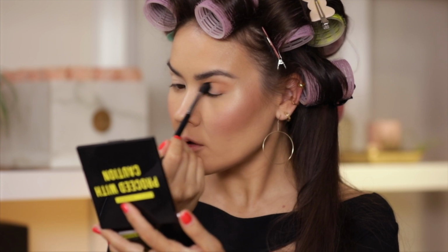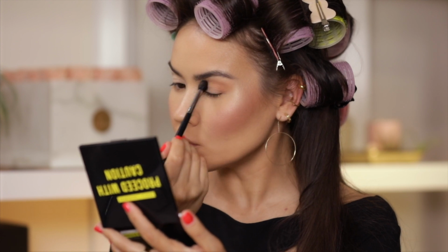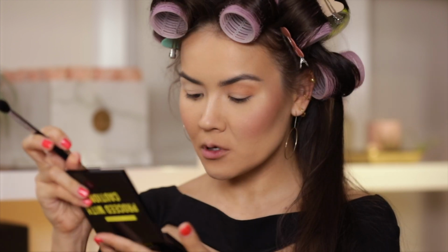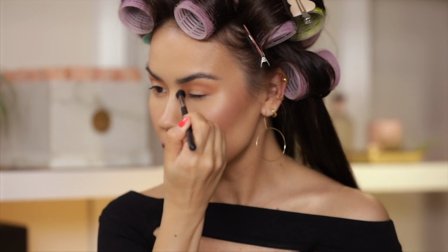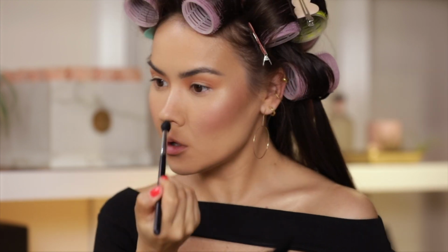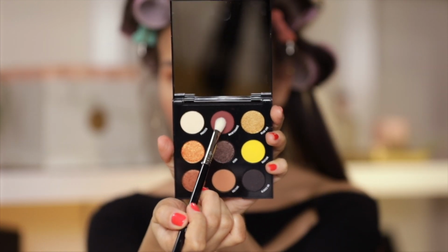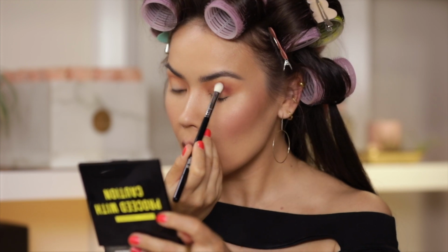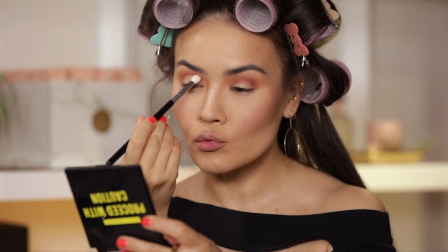Oh, what I love about this palette is that it's so lightweight. Doesn't even feel like I'm holding a mirror or a palette. Probably even do your makeup on the subway with this palette. I'm gonna add a pinch more of that color right here and just bring it down along the side of my nose. Next, I'm gonna take a smaller brush, dip it into Maintenance, and just apply that slightly above my crease. Blend with the previous color.